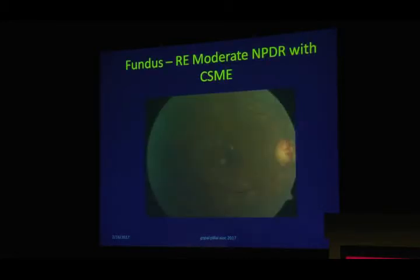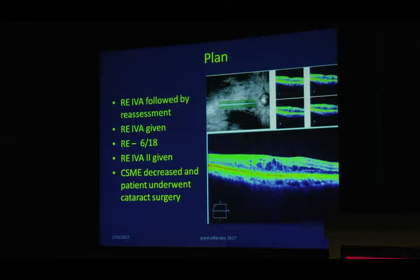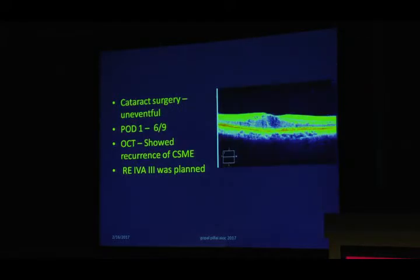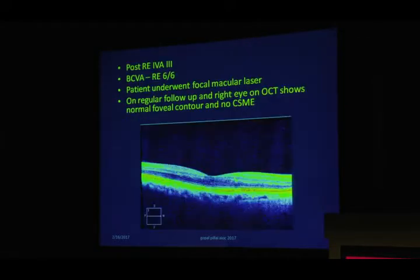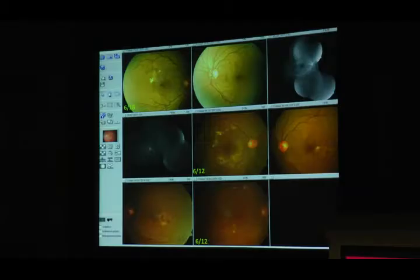Next case, he had a little bit of cataract as well as diabetic macular edema, mild macular edema. Intravitreal Avastin was given 2, 3, and vision improved to 6/9. There was a cataract surgery which was done, and then after some time he required another injection. So in the presence of cataract surgery, you may require to modify. Pre-cataract surgery you may require to give, or post-cataract surgery you may have to educate the patient that he may require more treatment like this.